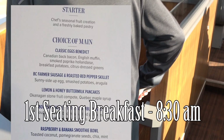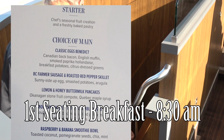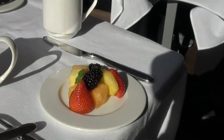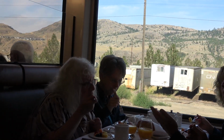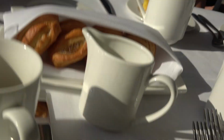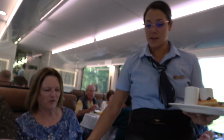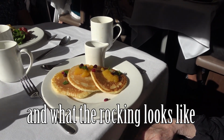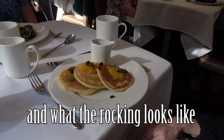The breakfast is down the circular spiral stairs. So breakfast starts with the fresh fruit. Have breakfast to this incredible scenery that we're passing. Rolls. Whoa, here comes our food. Just give me a minute for your eggs Benedict, okay? These are what the pancakes look like that Janice got.